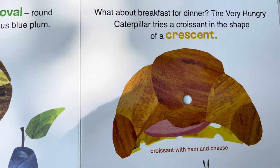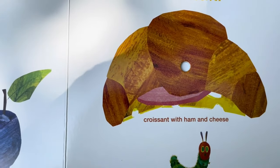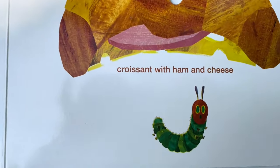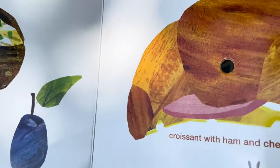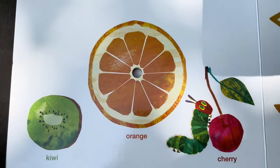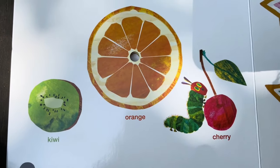How about breakfast for dinner? The very hungry caterpillar tries a croissant in the shape of a crescent. Oh, with ham and cheese. Oh, wow! Yum, yum! For pudding, dessert time! Fresh fruit on the menu. What a lot of colorful circles! Orange, kiwi, cherry!